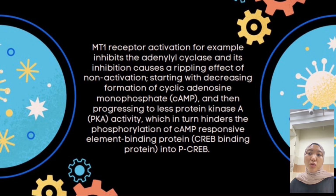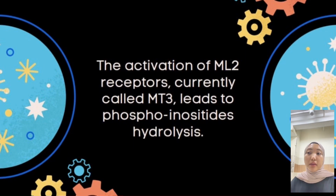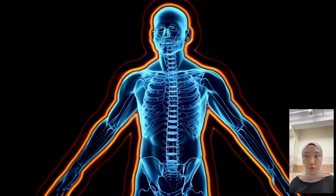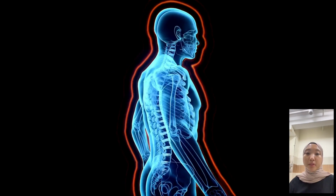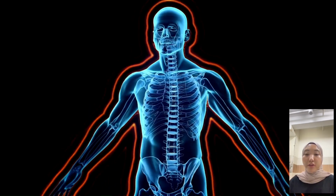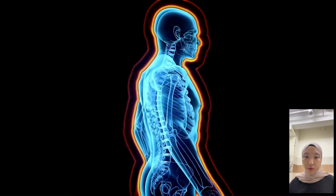MT1 receptors also activate phospholipase C (PLC), which affect ion channels and regulate ion flux inside the cell. Meanwhile, the activation of ML2 receptors, currently called MT3, leads to phosphoinositide hydrolysis. Hence, when melatonin binds to MT1 and MT2, it sends signals to other receptors that start a cascade of actions which ultimately resulted in effects of melatonin physiologically on our body.